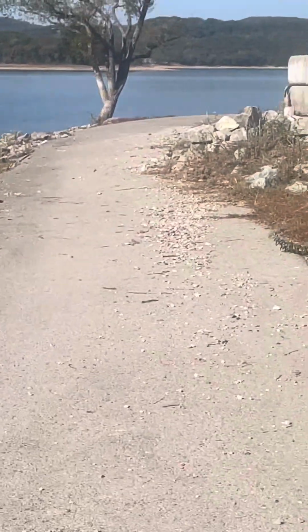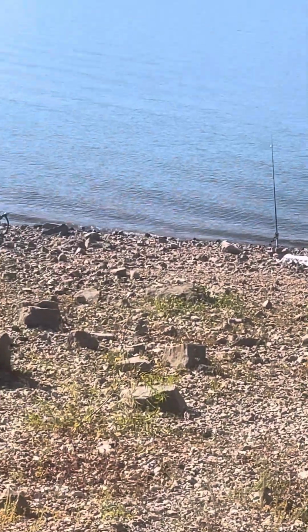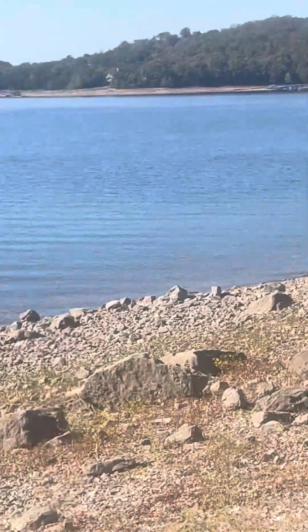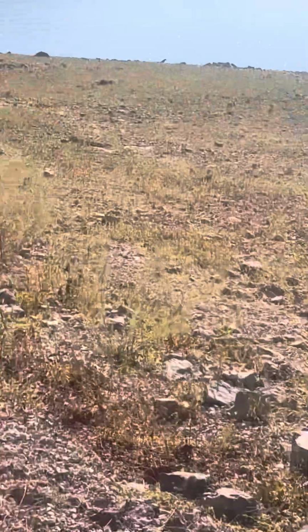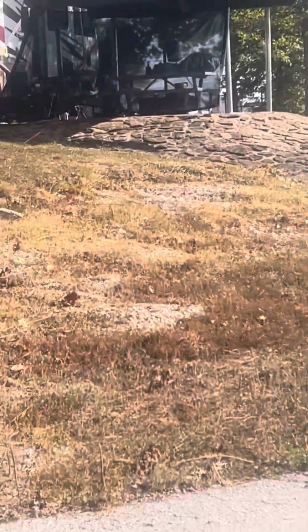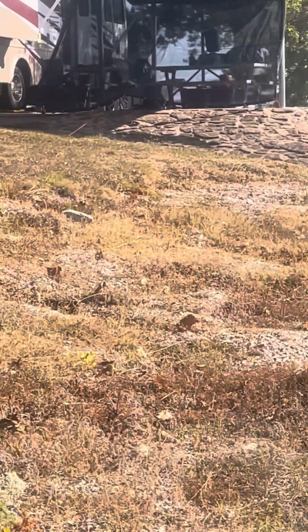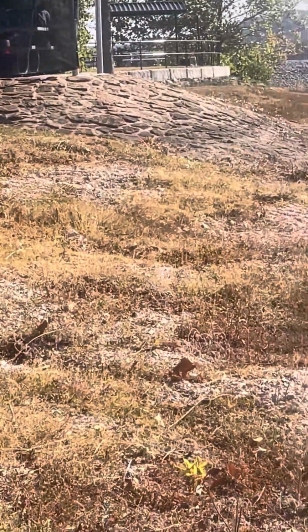Some gravel road here, and this one goes around. I don't know where that goes. I don't think I'm going that way. A kayak with chair. The lake is calm. Oh, they set up a screen for their site. They have a perfect location here, except for the sun. The sun glares off the lake in the afternoon.